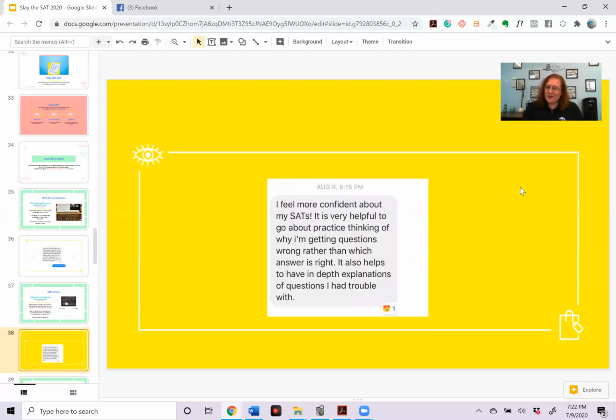A message from a student: I feel more confident about my SATs. It is very helpful to go about practice thinking of why I'm getting questions wrong rather than which answer is right. It also helps to have in-depth explanations of questions I had trouble with.